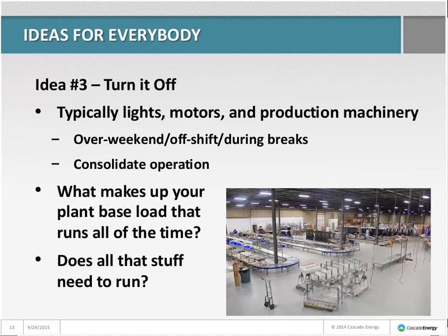The third idea is simply to turn things off. It's amazing how much this one comes up. It could be lights, motors, or production machinery. You might be able to do it on the weekends or at night. If your operation has changed over the years, you definitely want to look into this one. You may be able to consolidate some of your equipment or your operations and turn part of it off.